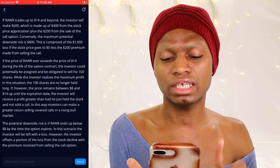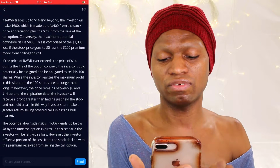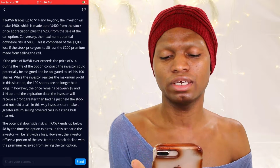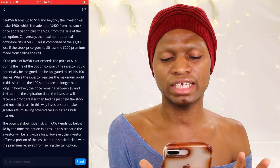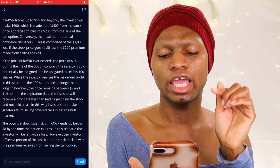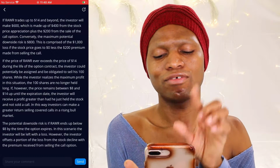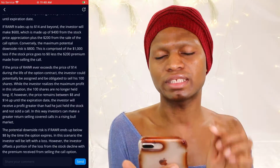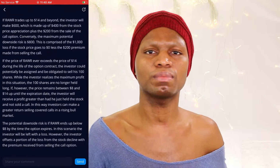The potential downside risk is if the stock ends up below 8 by the time the option expires. In this scenario, the investor will be left with a loss. However, the investor offsets a portion of that loss from the stock decline with the premium received from selling the call option. That's what I'm saying.